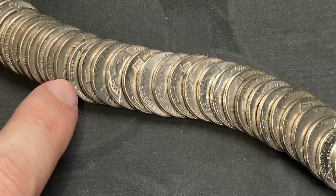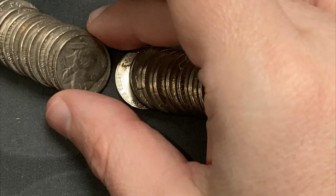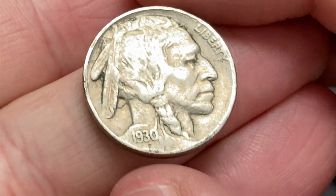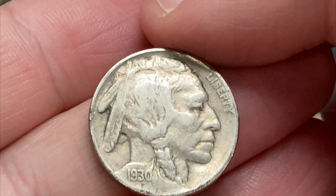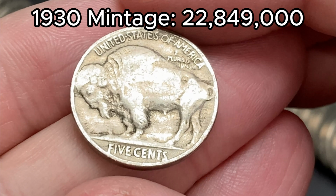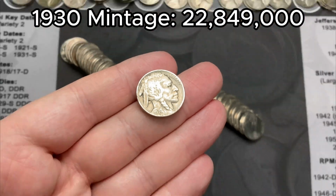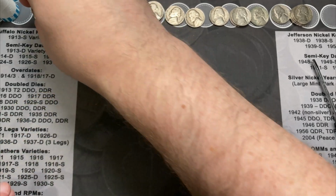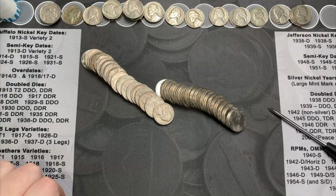Look at this. I got another Buffalo. I poured it out, and I saw there was a Buffalo sticking out. We have a 1930 Buffalo nickel. This one is from Philadelphia. How about that? Buffalo nickel number 4 from the box. This has just been on fire.